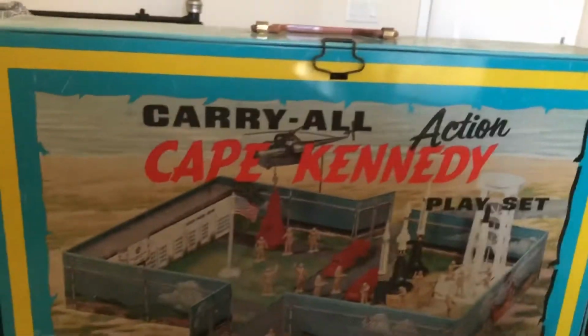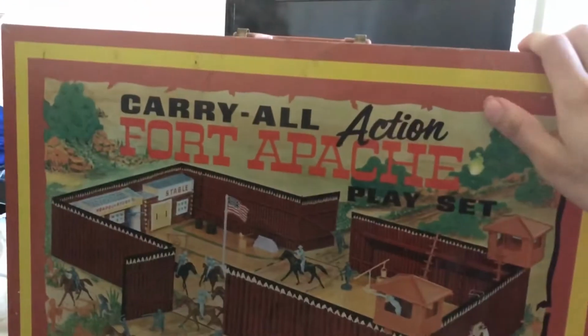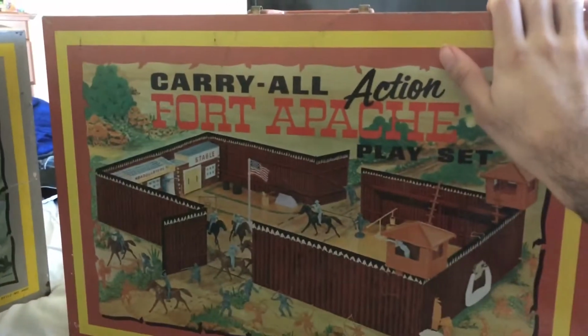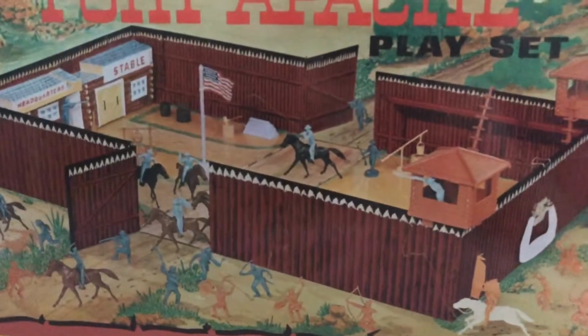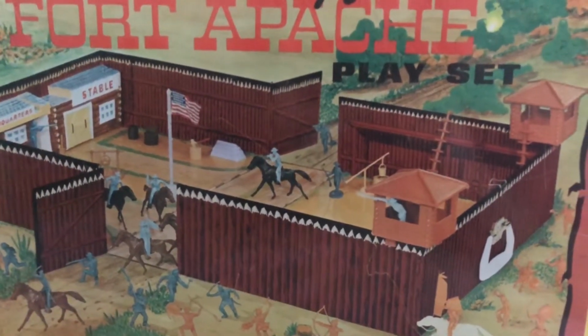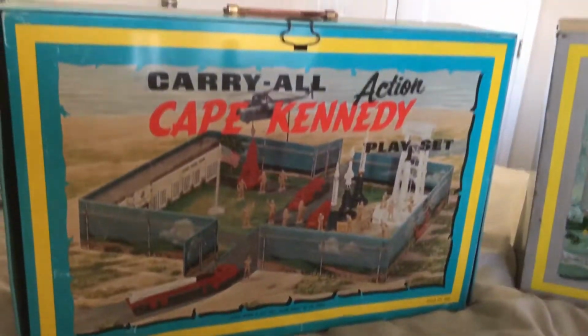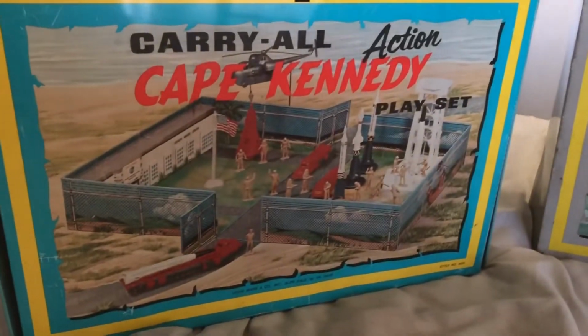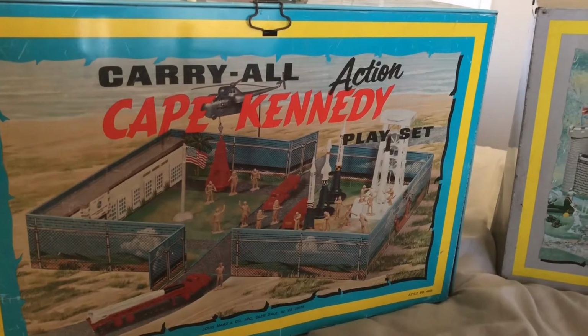Getting that out of the way, let's get over to these playsets. These are from the late 60s. These are the Marx Carry-All action playsets. These are made of rugged steel. Well, technically it's tin, but the commercial said these were rugged steel. Basically, you would open one of these up, and you would get this cool, awesome little playset that was inside. The best part about these was they were portable, so you could carry this around like a suitcase and take it with you to your friend's house or whatever. Or you could take it on a road trip, or to grandmother's house, friend's house, cousins. You could take it just about anywhere.